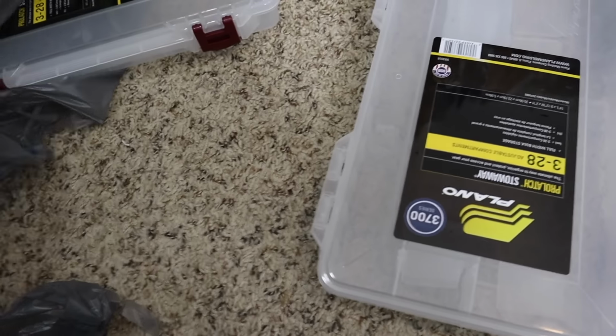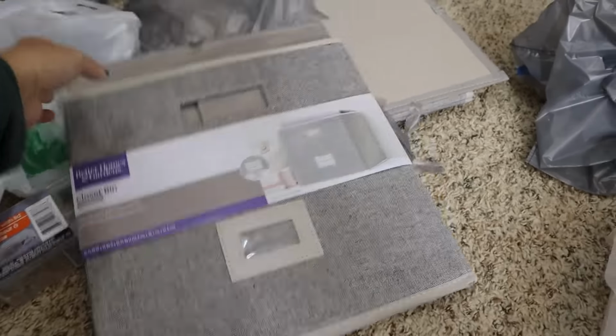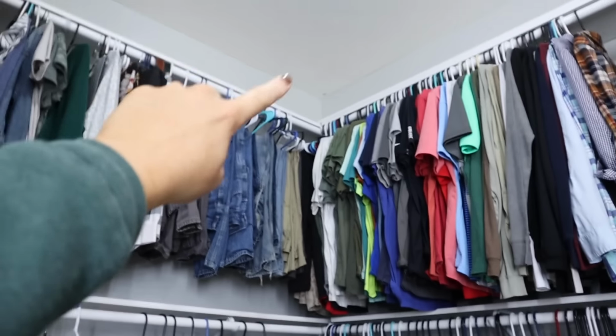I also picked up these bins from Better Homes and Garden. They're really large. I feel like they're a little bit bigger than, I don't know, the normal size cube things, and it shows that there's sweaters in here, so it has a little place for a tag. And I'm gonna put these on the top shelf up here.